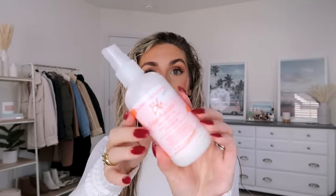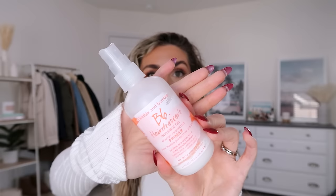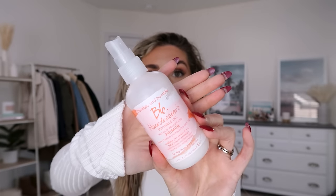The spray that I am misting through my hair right now is from Bumble and Bumble. This is the Hairdresser's Invisible Oil Primer. This stuff is amazing. I absolutely love it. It has heat and UV protection. It's basically a leave-in conditioner. It smells so good. It leaves my hair feeling really soft. And there are a lot of different benefits. It helps with frizz, like all the things. So this is my go-to leave-in conditioner that I always use.